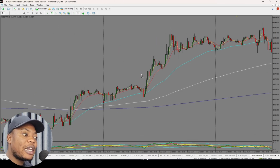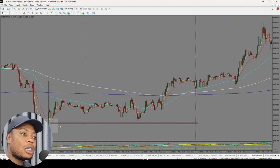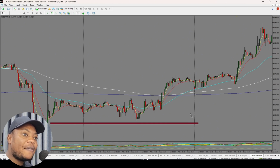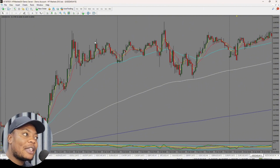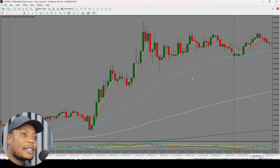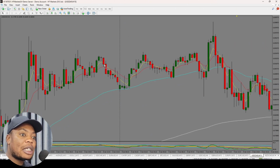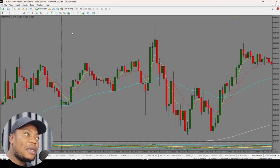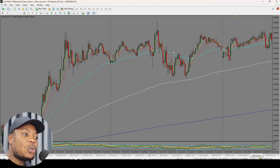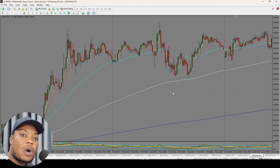So in this particular case, we can see this was the peak formation low that we obtained from the H1 time frame, and after that we had this impulse to the upside, and after that impulse to the upside, we can see that there was this clearly defined W pattern. This W pattern must be issued at the 200 EMA, which is the one in white.